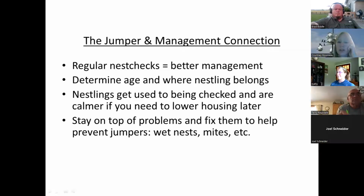So also with good management and regular nest checks, you can stay on top of problems and fix them to help prevent jumpers. That includes wet nests or mites, etc.